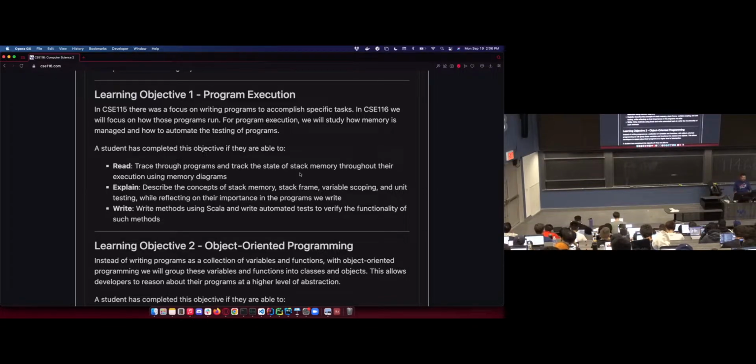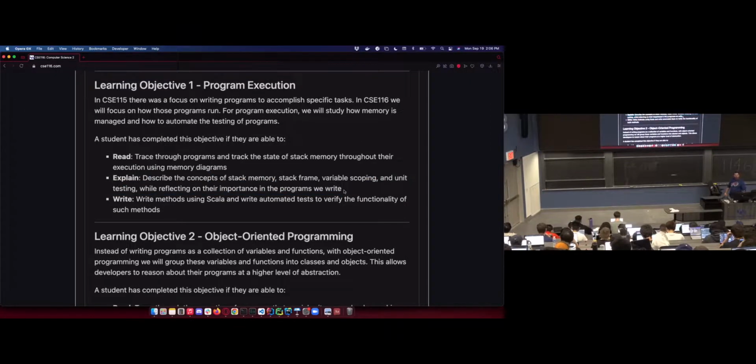I'm assessing your understanding of the stack, and pretty much everything about the stack, but only the stack. Same with the interview. You can read these explain portions for each learning objective and pretty much guess what the questions will be, or at least what the themes of the questions will be. Describe the concepts of stack memory, stack frame, variable scoping, and unit testing while reflecting on their importance in the programs we write. You can expect a question, what is a stack frame?